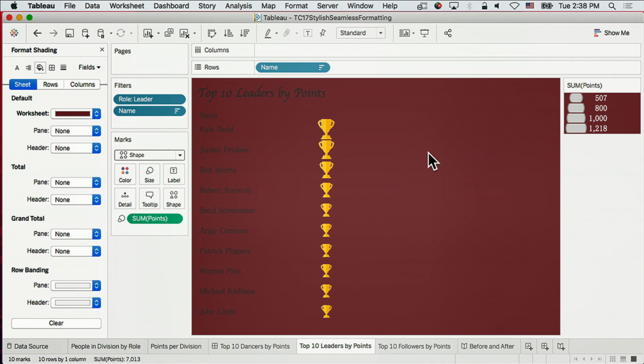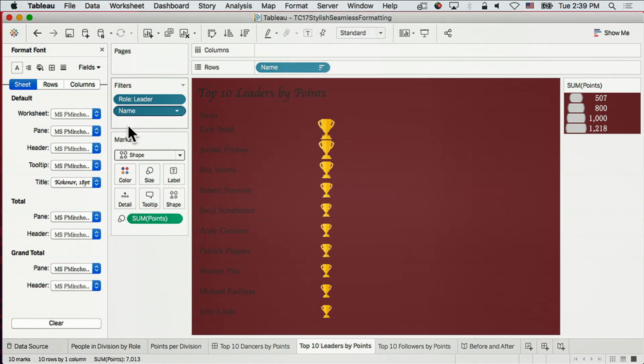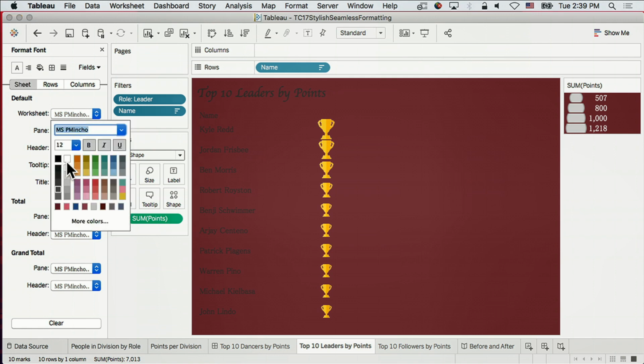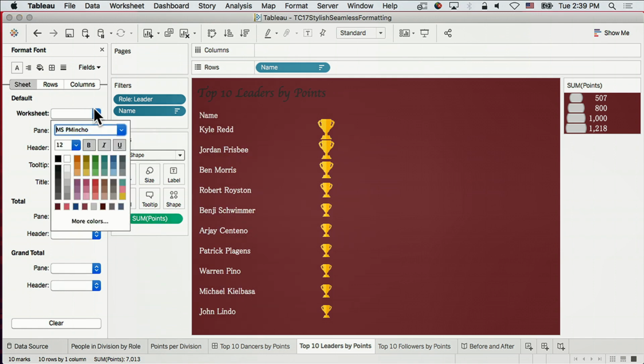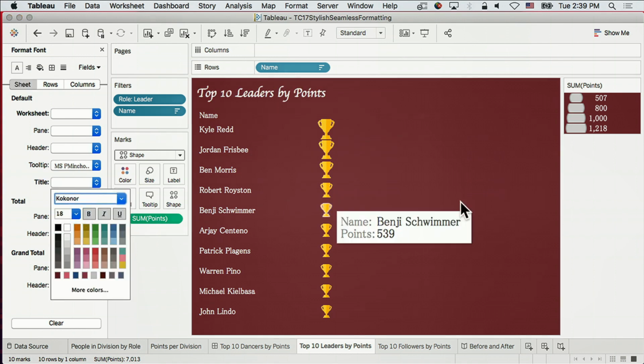So with this lovely puce, I see that my text isn't as good anymore. It's harder to read. So I'm going to change the text color. I don't want to do this across my entire workbook, so I'm going to do it just at the worksheet. So if I format font, now I can change my worksheet text to be white. It's a little easier to read. And then I can change the worksheet title to also be white.